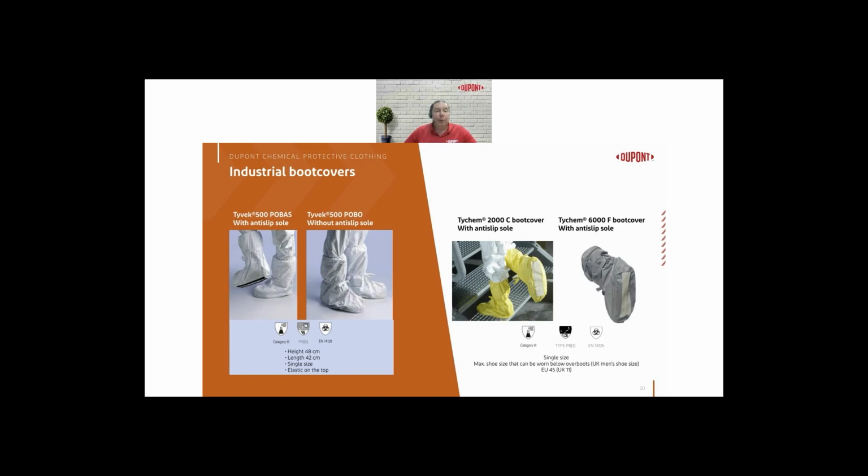In our Tychem range of boot covers, we only have boot covers with an anti-slip sole, and the Tychem 2000C for inorganic chemicals, and the Tychem 6000F for organic chemicals. They are both CE certified Type 3 partial body protection and also offering the highest biological protection possible. And they also come only in one size only, which equates to the European shoe size 45 or the UK shoe size 11. And I forgot to mention, all 4 models have also ties around the ankle to allow you to adjust the different boot covers to your perfect fit.